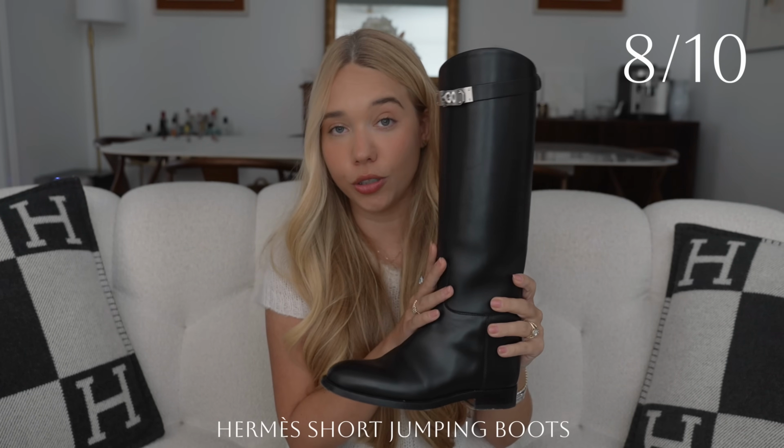I've actually been quite more into buying pieces like this than going to Van Cleef and Cartier, for example. So I think I'm going to be focusing a little bit more on stuff like this. And at last, I'm going to talk about shoes. I'm not going to take too long, but I'm going to start with the Hermès short jumping boots.